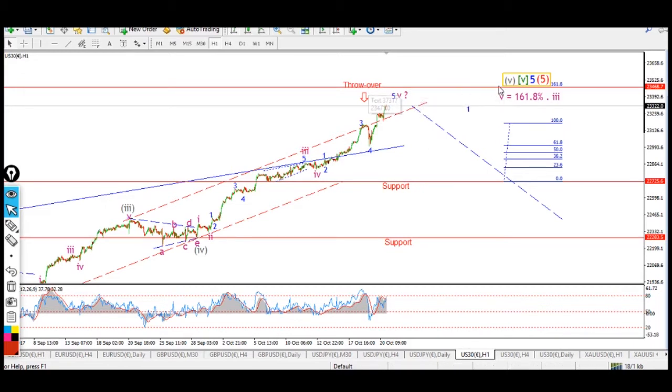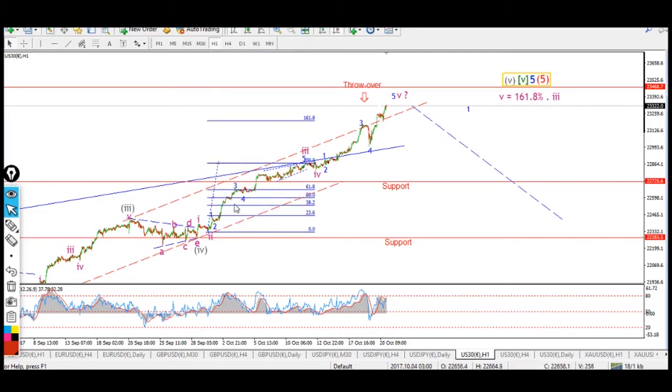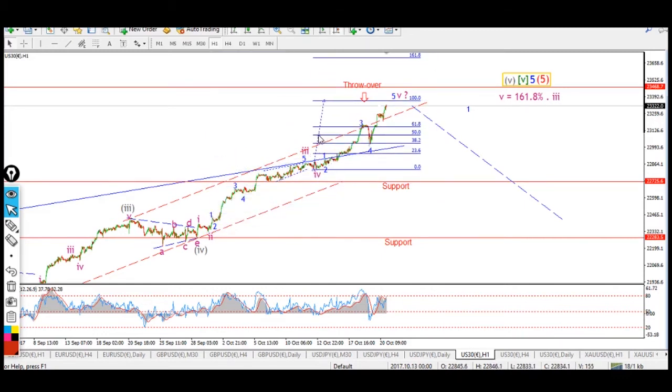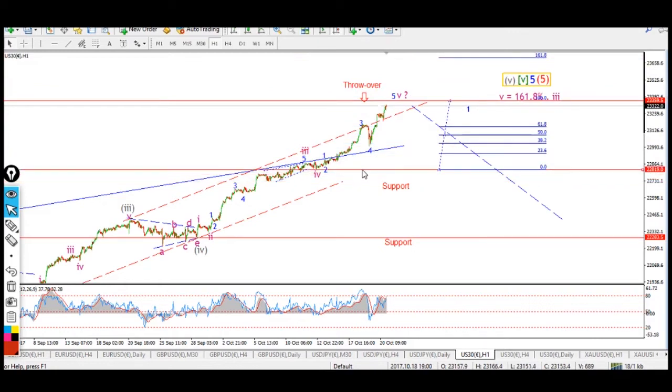I have a target up here, or a possible target of 23,468. That is given by the Fibonacci 61.8 extension of wave 3 pink into wave 5 pink. So actually, no, that needs to be adjusted again. Forgive me. Wave 3 pink, you can throw that up there. Actually, get the fourth wave. Now, if wave 3 pink equals wave 5 pink, that gives us a target of 23,359.